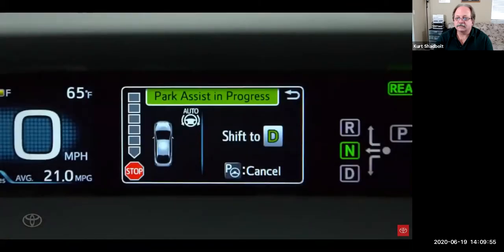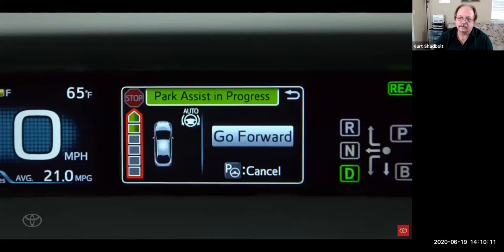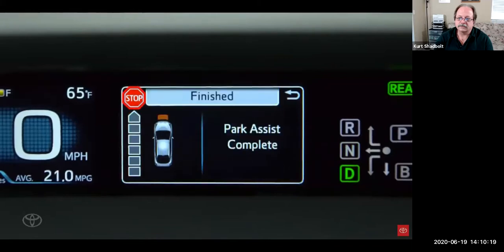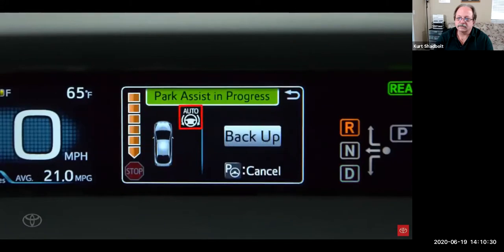The MID contains several key instructions. The advice display instructs the driver to shift between drive and reverse and instructs when to stop or park the vehicle. The countdown bar indicates that the vehicle is getting closer to an object and that the driver is approaching a full stopping point. The stop sign icon appears when the vehicle instructs the driver to stop. The vehicle icon alerts the driver to the vehicle's proximity to objects detected in the direction of travel. And the steering wheel icon appears while the vehicle is automatically operating the steering wheel.